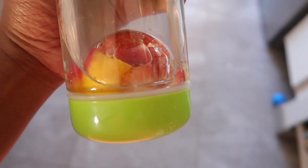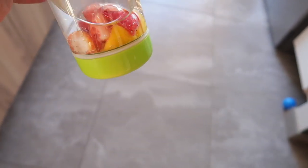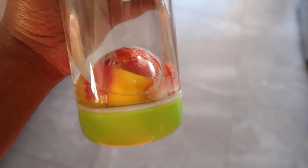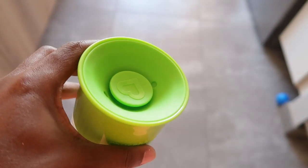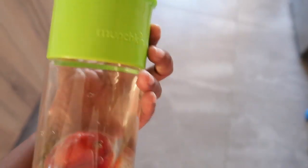You get to put fruits in the bottom if you're one of those people who like to have fruit infused water. I honestly think it's just a waste of fruit. I would rather eat the fruit and then drink water. But it's so cool. Even if Peanut tries to cry for what I'm drinking, I can still let him drink from it. We've been drinking this water together. It was just fine. No mess, none whatsoever.